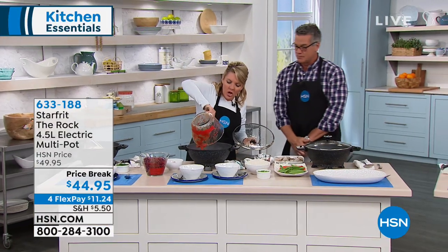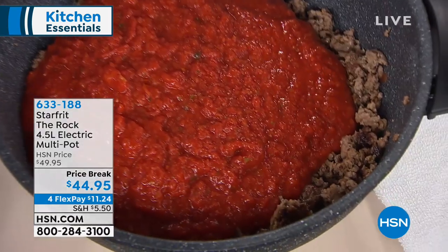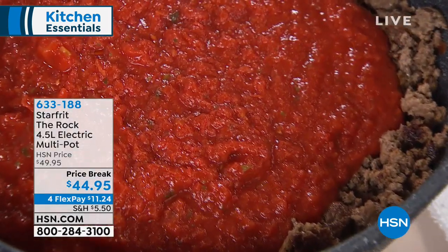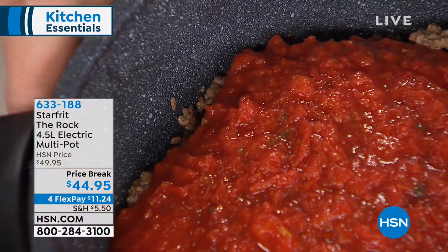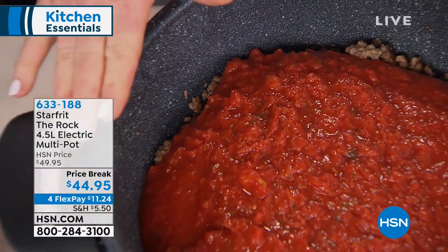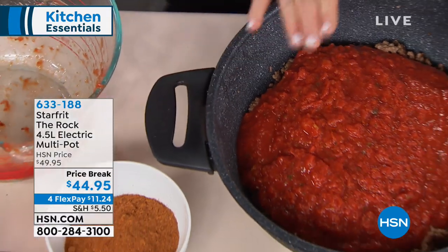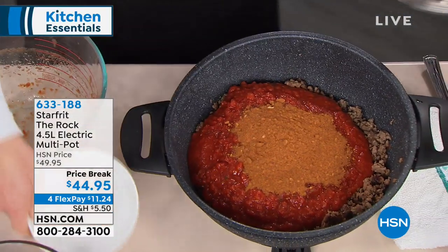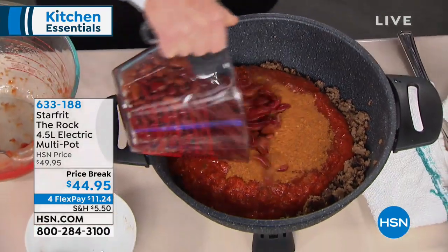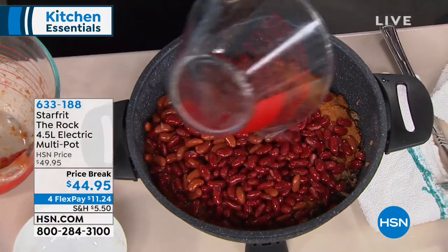Here's the chili. I sauteed the meat right here in this pot. As Guy says, let's get it off the stove. For one thing, I don't want to spray it all over the stove. When you've got these big thick edges, these big high sides, I am not spraying anything anywhere. This is such a neat way to cook. So then I can go ahead and put in my tomatoes, put in my spices, put in my beans. Look at you. And it's true one-pot cooking.